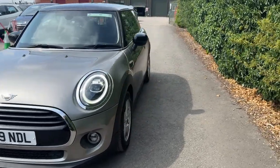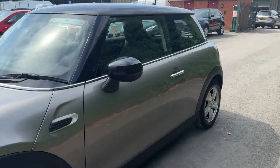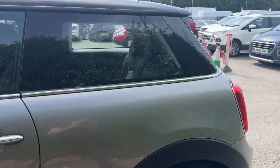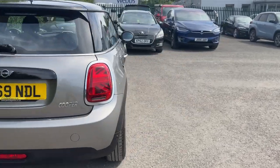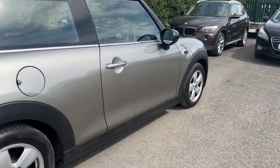Today we have the 2019 Mini Hatch. This vehicle has done just under 43,000 miles. It has an automatic transmission and a petrol fuel type.